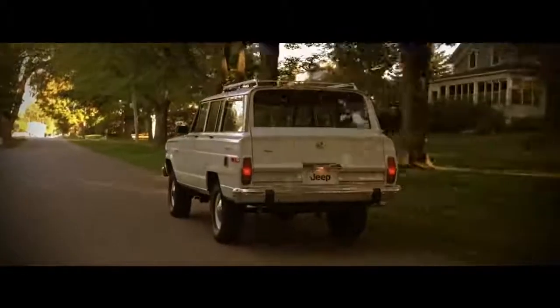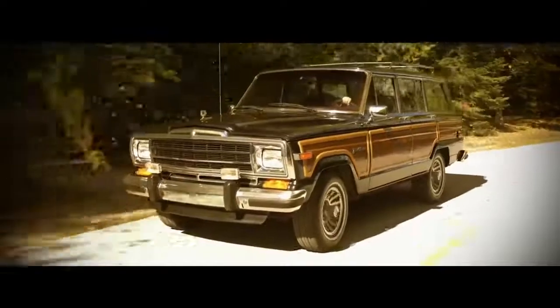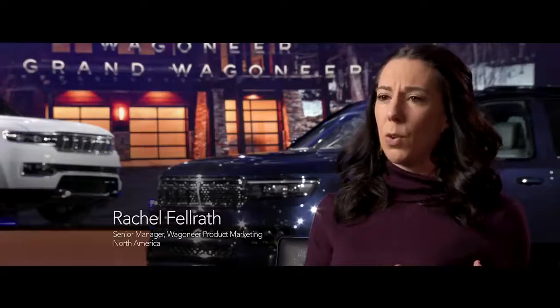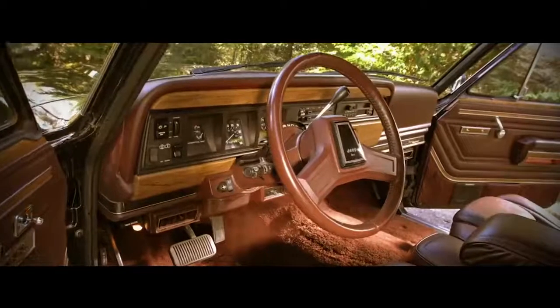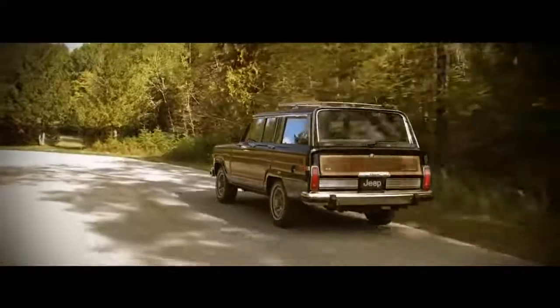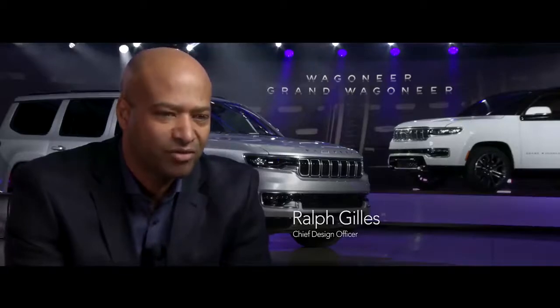The first Wagoneer was built in 1962 as a 1963 model, and it was more than just a 4x4. It really created the SUV market. It gave them the capability of a 4x4 with all of the amenities and premium features that were typically found only in expensive passenger cars. We stopped making the Wagoneer in 1991, but the story is still there. The idea of adventuring, the idea of self-reward, and the idea of safety and opulence in an American way.